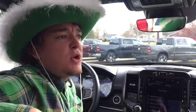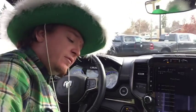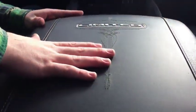But let's say your phone dies because you didn't charge it in one of the 9 places you can charge in here, or you have no cell phone service. Well, you've got all the unit conversions you need right here. Plus, look at the beautiful stitching on this center console. There's a lot of craftsmanship that went into this truck.